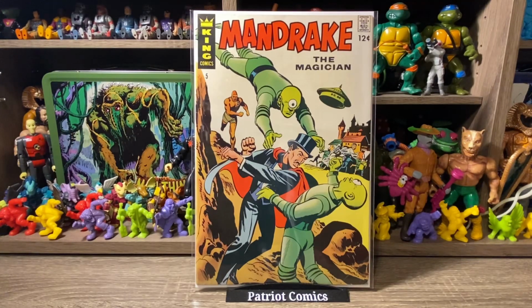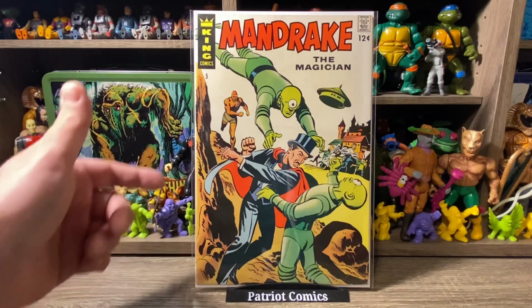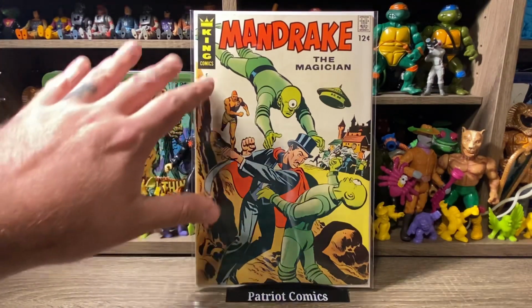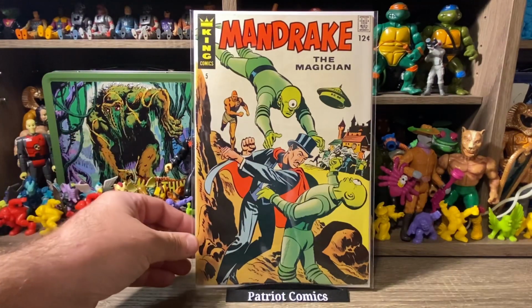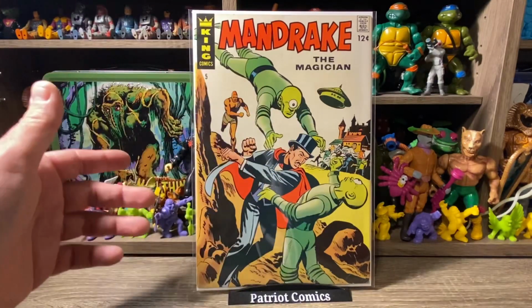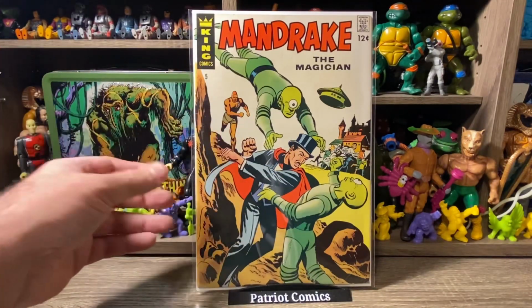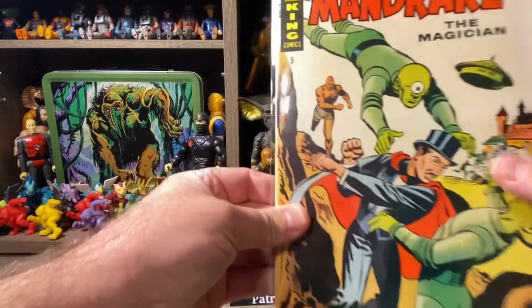First off, we have Mandrake the Magician, issue number 5 from King Comics, a nice little Silver Age book. And this thing is in great condition for its age. There's a couple spine ticks, but the white on the cover is pretty white. It's a really clean copy, and I think it's got an awesome cover with these crazy aliens and the flying saucer. And you got Mandrake right in the cover. Really incredible book here. For $3, I had to pick that up.